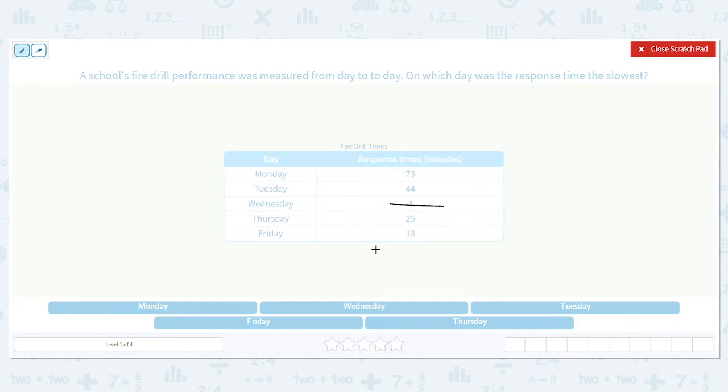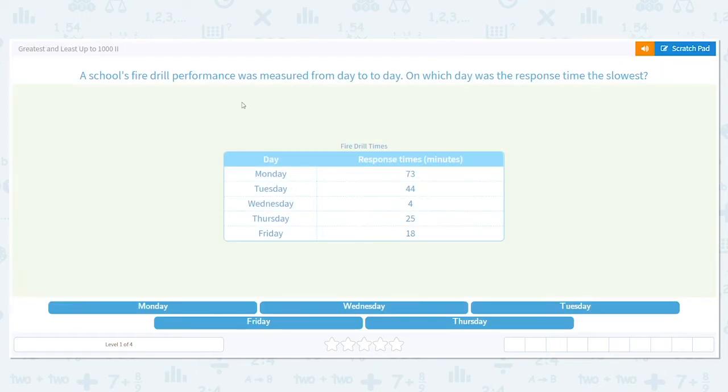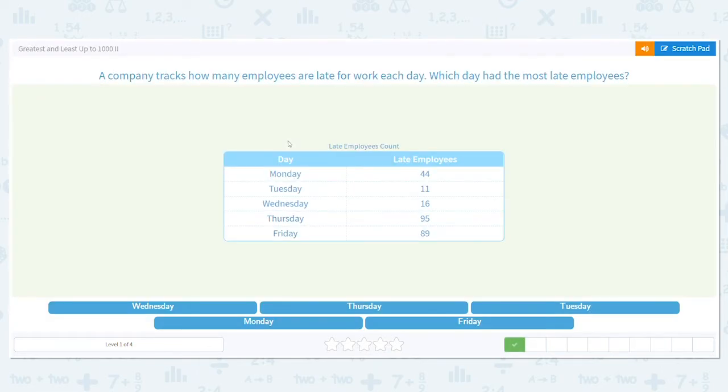Well, teens would be next. Then the 20s, which means it's either 73 or 44. Which day would be the slowest, meaning the highest number? Monday or Tuesday? Monday is 73, which is greater than 44.